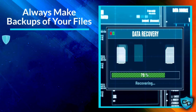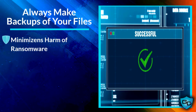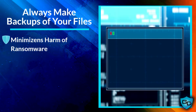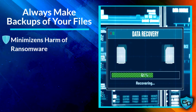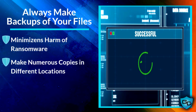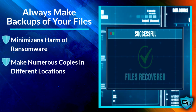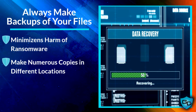Making backups of your files does not stop a ransomware attack from happening, but it stops you from losing lots of data, as ransomware encrypts your files until a fee is paid. But there is a chance of the ransomware not infecting your backups, thus preventing data loss. To have the most reliable backup plan possible, make sure to make tons of backups and have them all in different locations to make it harder for ransomware to detect all of them for encryption.